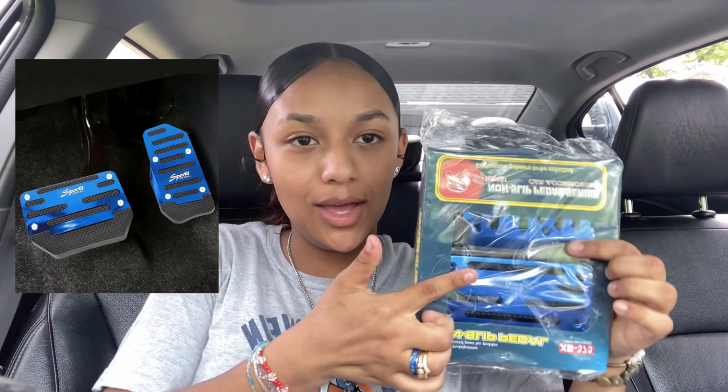The next thing that I got were these metal pedals. I haven't seen this on nobody's car. Let me go ahead and open this. Also from Shein. This is what they look like. It's kind of cute. I honestly just wanted anything in my car to be blue and black, without overdoing it. It comes with two pedals. They're screws, and now I have to figure out how to install this. And where are the instructions? Let me figure this out real quick, and then I'll show you how I put it on.